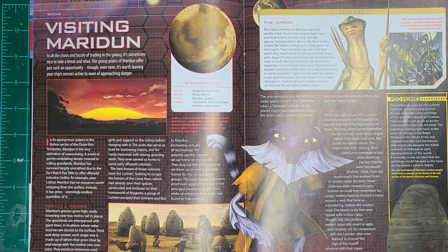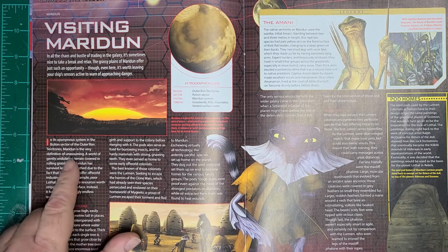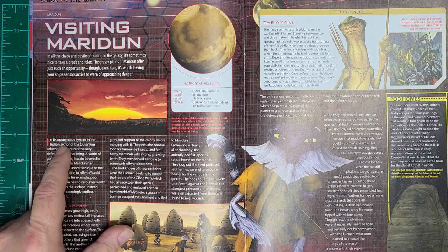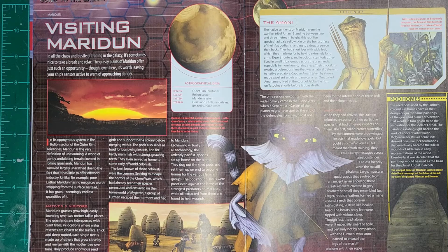So if you're curious what eponymous is, I had to look it up. It means to be named from a specific name. So in this case, the Maridun system is named for the planet Maridun. So there you go. The world of gently undulating terrain covers the rolling grasslands.